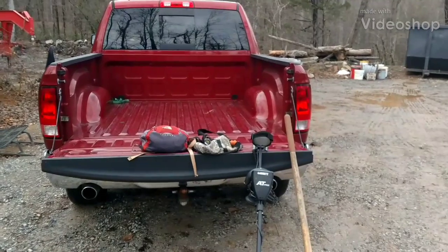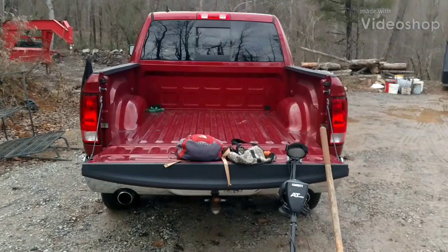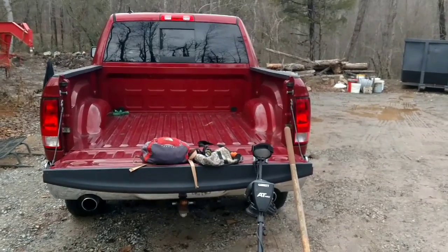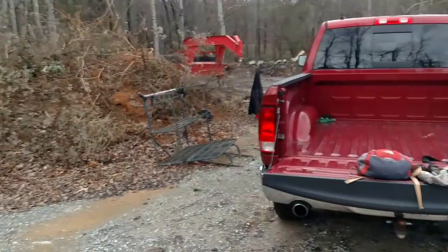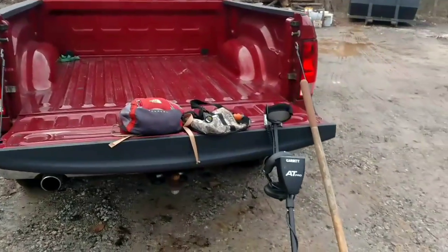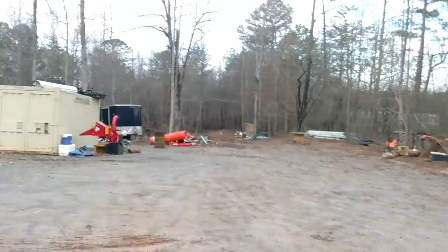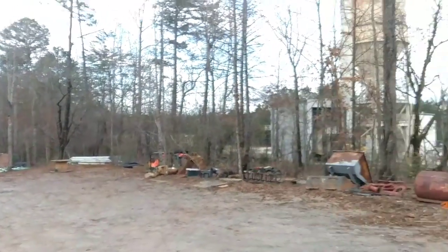Out here in the woods again today. It's kind of a wet, sloppy day. December 15th-ish. Headed back out here to a property that my buddy Tim let me on the other day. We're going to see if we can find anything else. Going to look around for that bottle dig, see if there's any more bottles, see if we can find the old home site. And we're just going to get out here and have some fun.